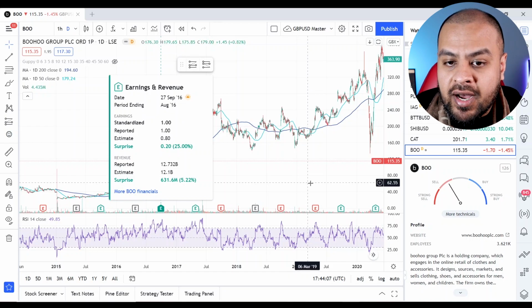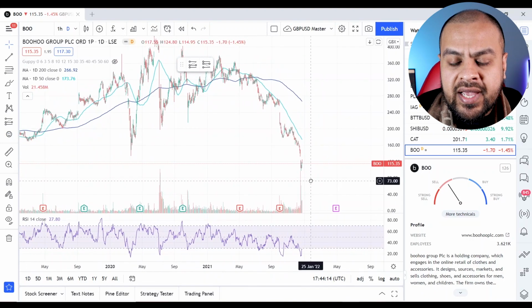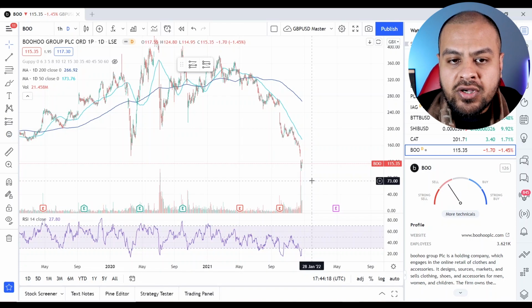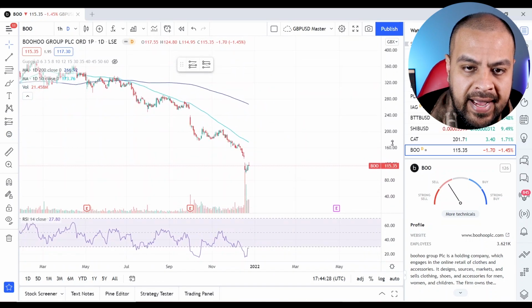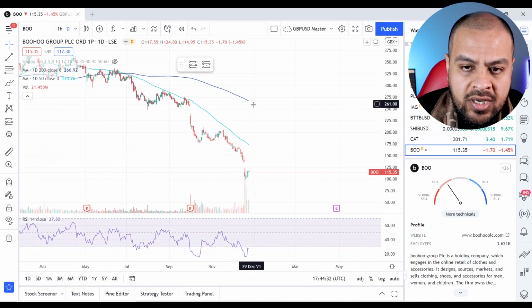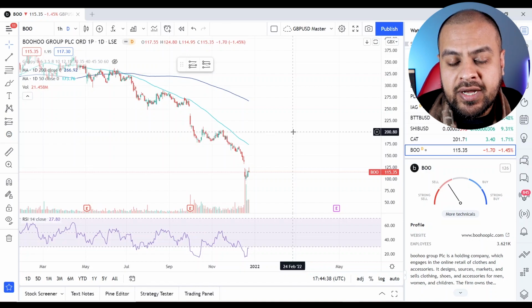But obviously, its profit margin has taken a battering due to the pandemic, supply issues, whatnot. But I think it's a company that can quite easily cut costs because it's an online retailer, and to cut costs in online retail is pretty straightforward. So my price prediction for this is it will go back towards its 200-day moving average, which should drop down to around 200 pence. So we're looking at about £2.